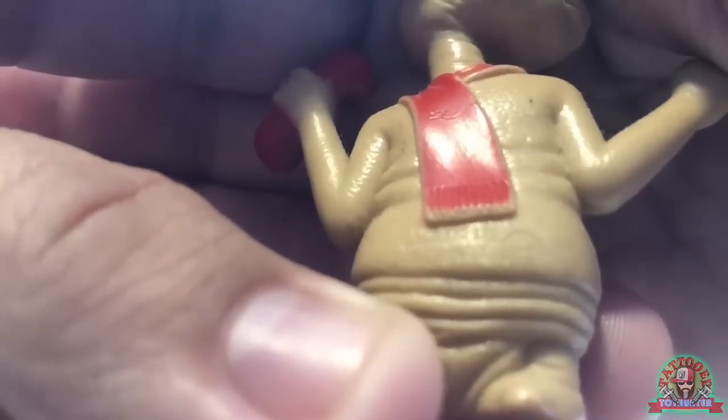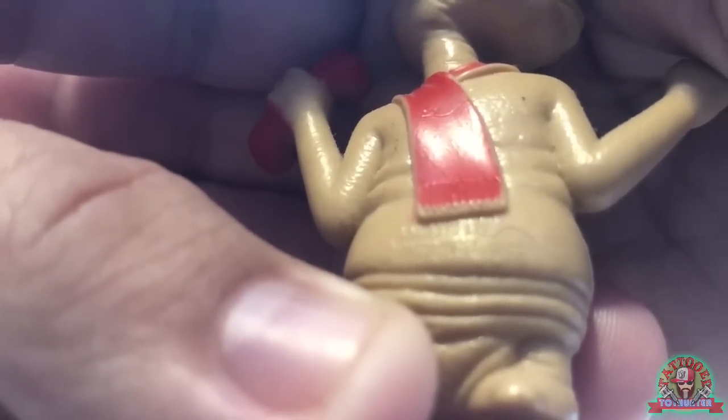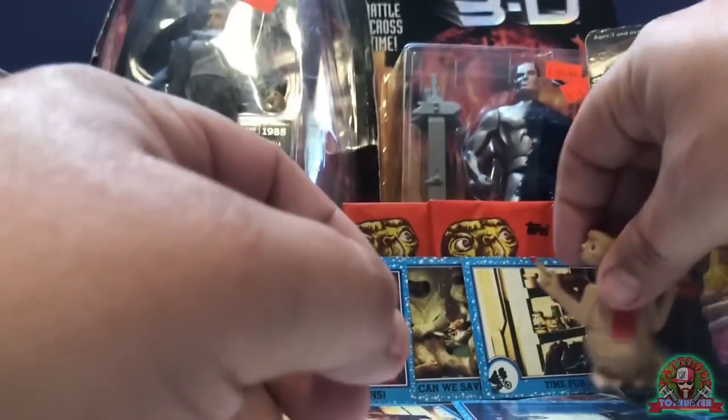Very good looking. I love E.T. I want to get a bigger E.T. figure that's articulated. But we'll see if I ever come across one.